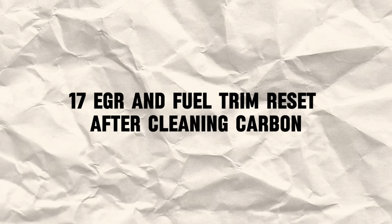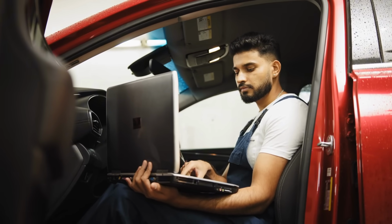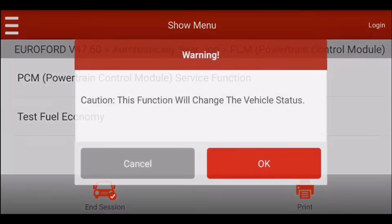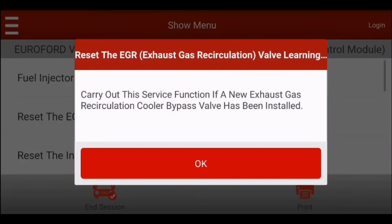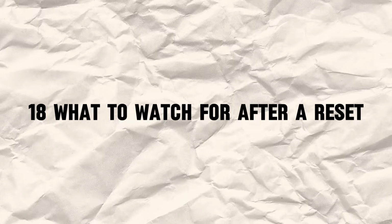17th, EGR and fuel trim reset. After cleaning carbon, just clean the intake or EGR, reset your ECU. This wipes old fuel trims that were adjusted for dirty airflow. Your car will run richer or leaner if you don't reset. Do a battery pull or fuse pull. Then idle relearn.